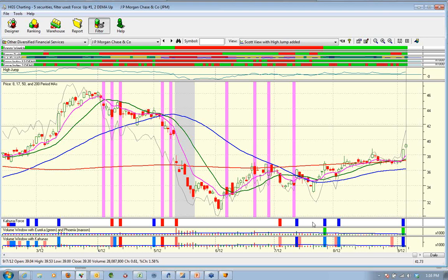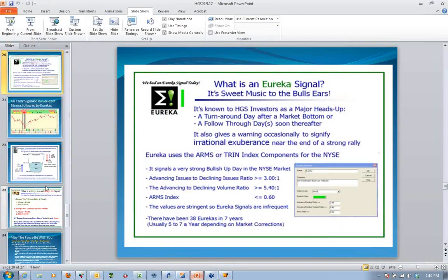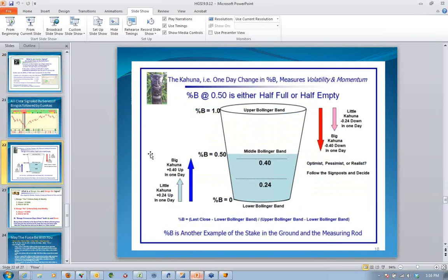The blue and red kahunas and the kahuna force are some indicators that we use in HGSI. Again, kudos to Ron and Ian. Assume a Bollinger Band has, I think it's a 50-day average in the middle, and then it has volatility bands, a lower and an upper, that go wider and narrower based upon the volatility in that issue. Assume that percent B measures between the lower and the upper band, and assume that a stock usually lives within this. Now, sometimes they go below the lower band, of which they're going to probably snap back and go up. Sometimes you get above the upper band when they're going to snap down.